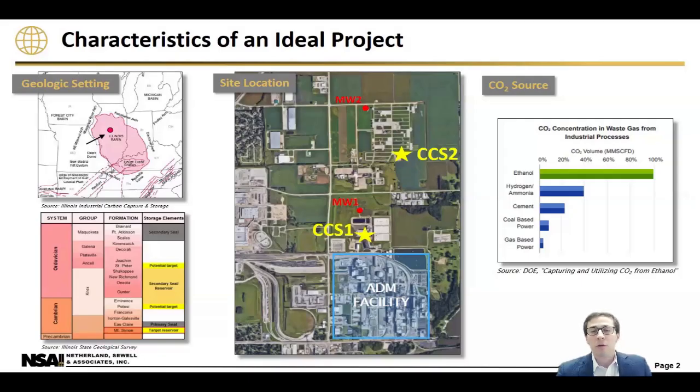Before getting into a huge amount of detail on the geologic aspects of sequestration itself, I wanted to take a little bit of a step back and start with the big picture. So a good project has a couple of key elements. It's not just about the geology.